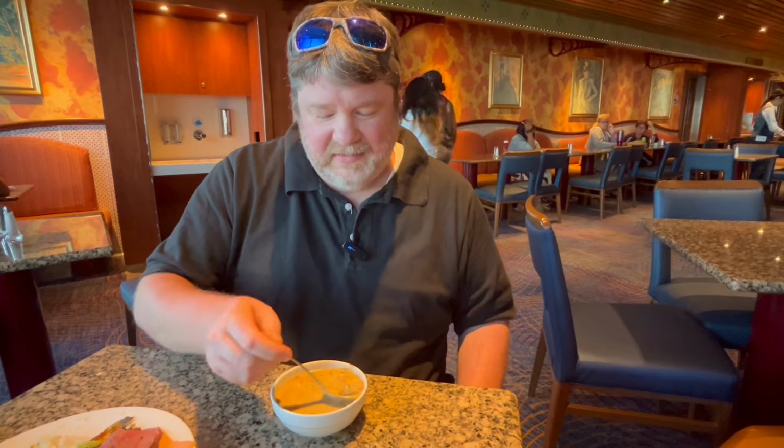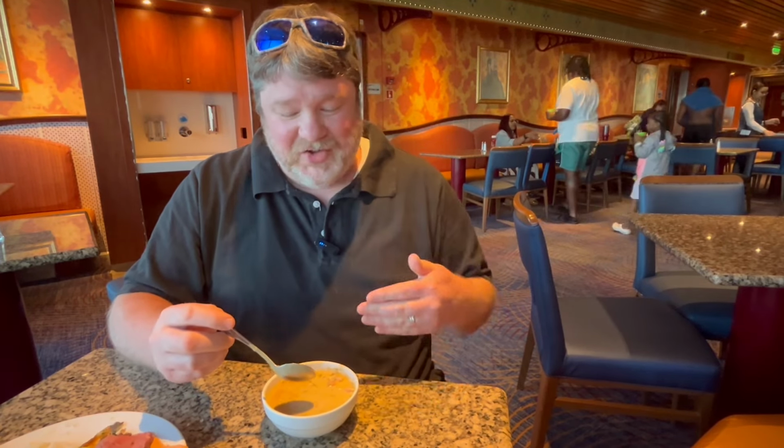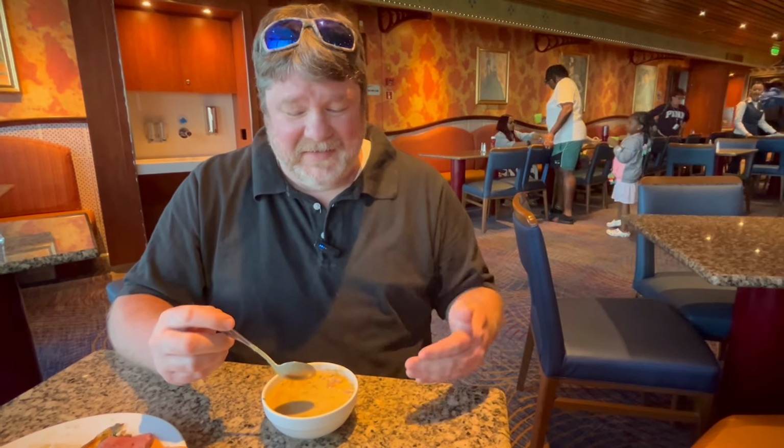It's like a creamy base, some chunks of meat and some veggies in there. Let's see how it tastes. That's really tasty. There's chunks of pork in there. That's where the pig comes from. It's got ale in it. This is a beer soup right here. Beer and cheddar mixed together gives you a very distinct, creamy flavor.